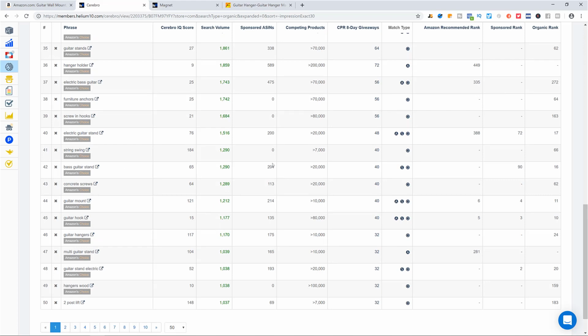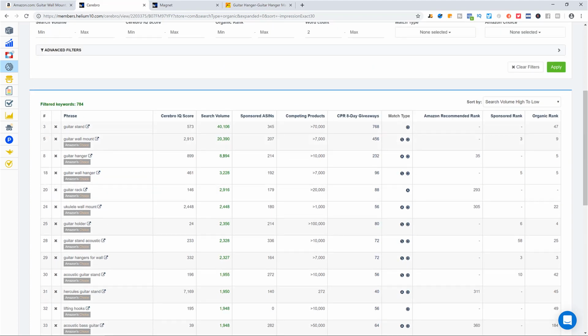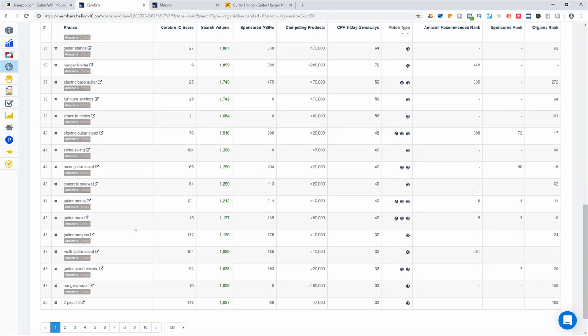Bass guitar stand is another one, and that's another almost 1,300 searches per month. So just by going for these less competitive keywords and adding up a bunch of these smaller keywords, you can see how easy it would be to add up to the same search volume as some of these bigger ones, and do it a lot easier than having to sell 2, 3, 4, or 800 different products within an 8-day period, right? So do you see how that works? We're always looking for the low-hanging fruit here, and there's a lot of different ways to get to that.